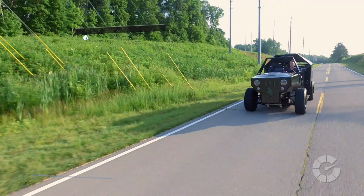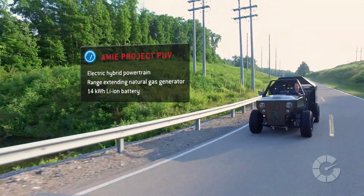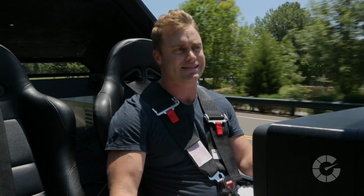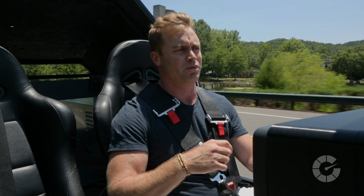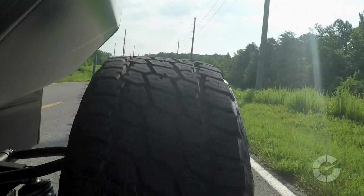We've got a hybrid powertrain. So we've got a 14 kilowatt lithium ion battery, and then we've also got a generator solution, which is using compressed natural gas as its propellant. So 35 miles of range just on the battery. If you use your compressed natural gas, you're going to boost your range up to 100 miles. So, you know, quite a decent range for a car that weighs 4,000 pounds.